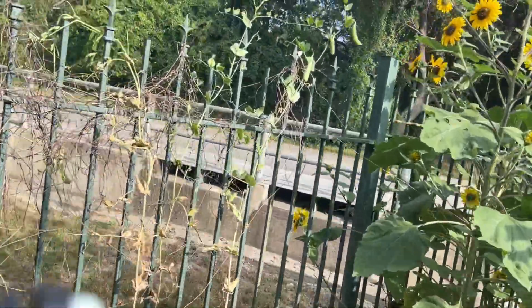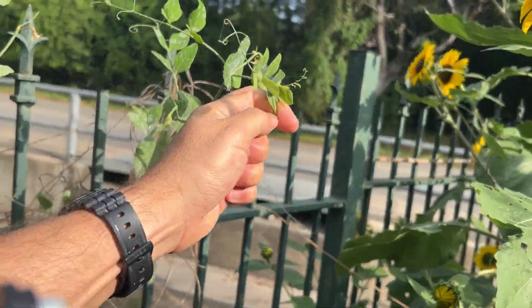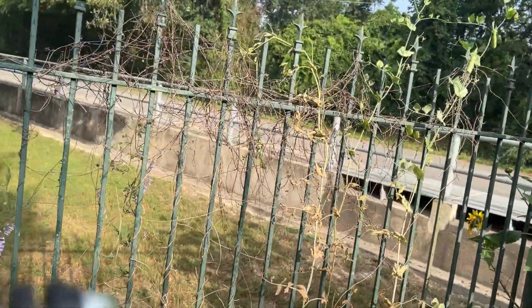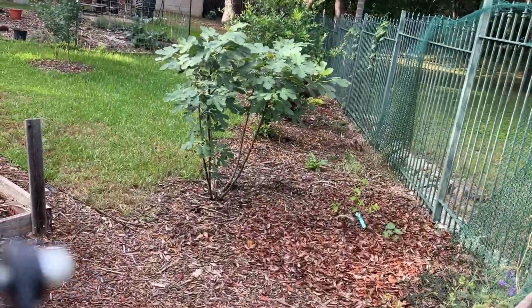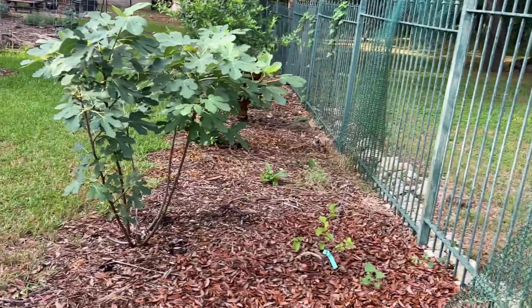Sugar snap peas, they're on their last leg here. I should probably actually harvest some of these. They don't like the heat very much, so once the heat comes in, they're kind of done. And as I move down the line here, squirrels have been kind of going crazy, digging up holes everywhere in the yard, but you know, what are you going to do?